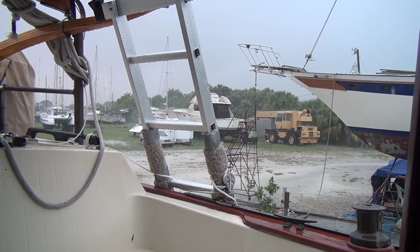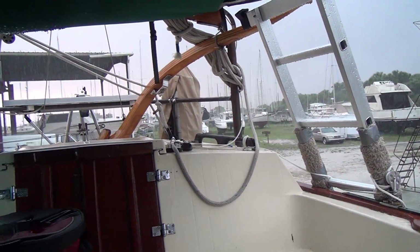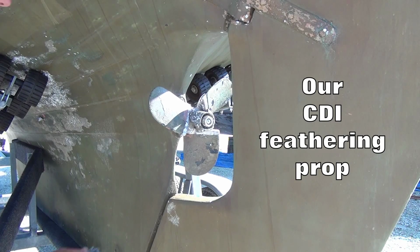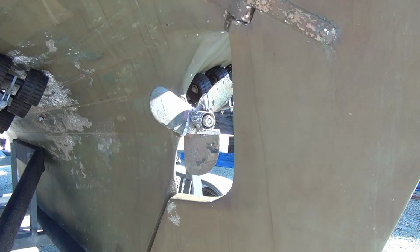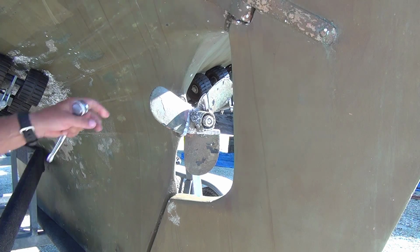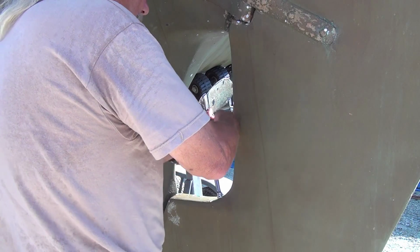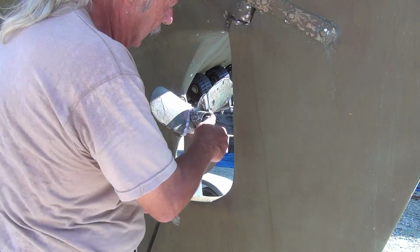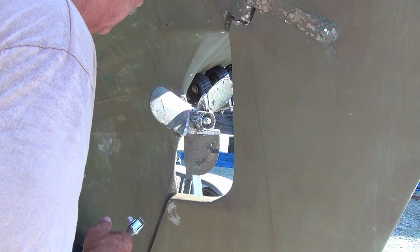One of the maintenance jobs that I really wanted to do was remove the prop and bring it home to our shoreside base so that I could clean it up, and I'm thinking about adding a little more pitch to it. Okay, I first took off this castellated nut with the cotter pin through it. Next is the actual nut that holds the prop on the shaft, and that's a 1 1/8 inch, and it fit on it, and it had torque on it, but not enough that I couldn't break it free with this. I know I torqued it with a torque wrench when I put it on, but it's loosened up a little bit since then.